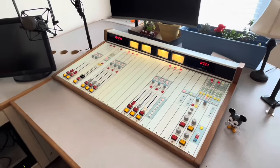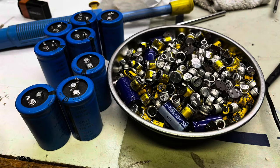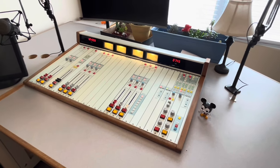to make that fit. That was a quick and dirty tour of the home studio, showing my new console. It's been completely recapped, realigned, it's ready to go. It exceeds original specifications. It's quiet. It does everything I need it to do and more.